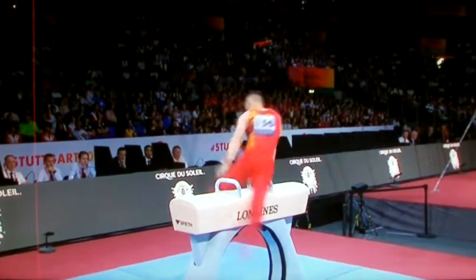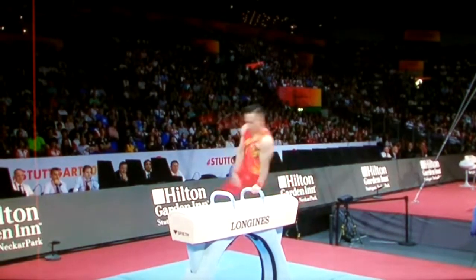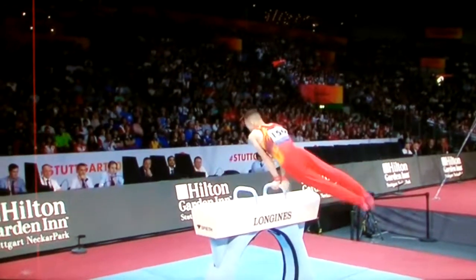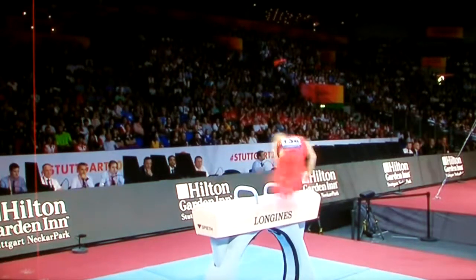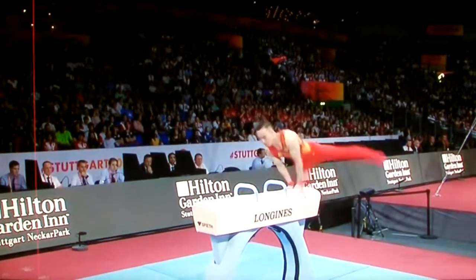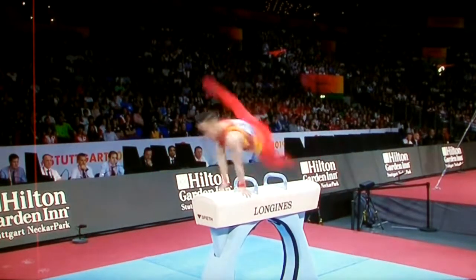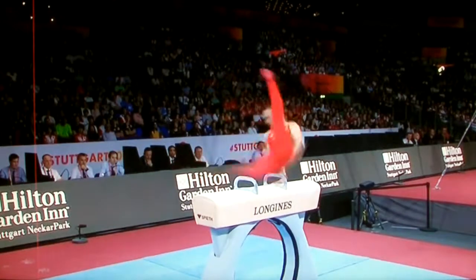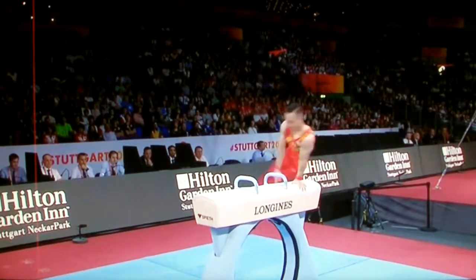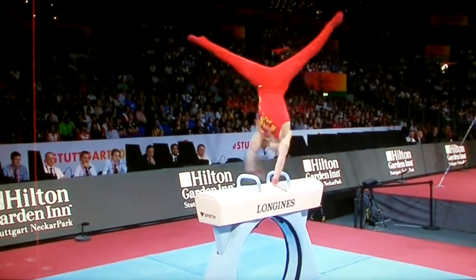I mean, the Chinese, their style is unbelievable. Really hips are open, smooth swing around the pommel, just very, very stylish to watch. And he really did improve on his score from qualification as well. And he would have been disappointed not to make the pommel final, having been world champion on this piece last year. Yeah, well, he's in the lead at the moment.